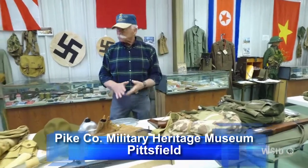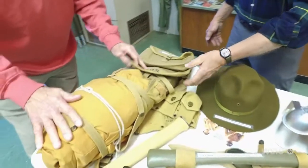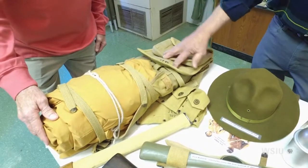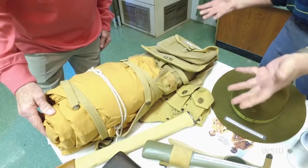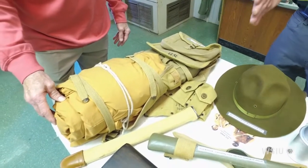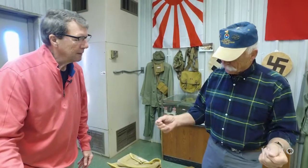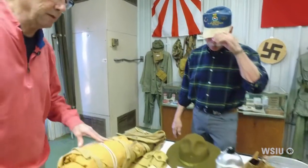You know, this is an interesting way this is put together here. This would be the backpack. The backpack. And this looks like a tent. That is a tent shelter half. Each soldier would carry half of the tent and half of the stakes and one of the tent poles, and then they would get together with another soldier and put the two halves together with the full rig of tent poles and stakes. So if your buddy doesn't make it, you're kind of out of luck then too, aren't you? You have to find somebody else that has the other half, if you're going to use the shelter half.